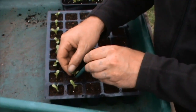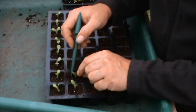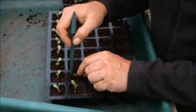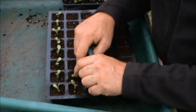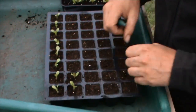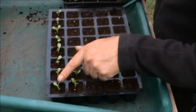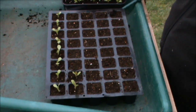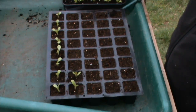Yeah, I'll probably be in these for about 3 weeks. We'll be ready to plant out. Just multi-purpose compost. This variety is called Freckles. This one is called Cure. The other ones I've got are Sweet Success, Warpath and Endive. I can't read that. Pan. I can't read it.